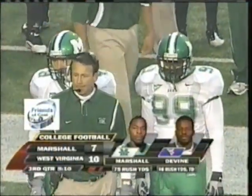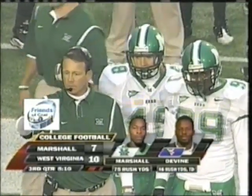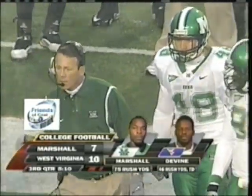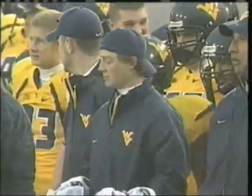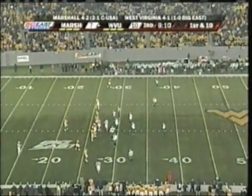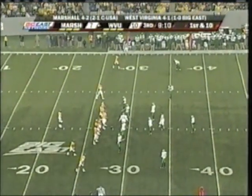Welcome back to Morgantown. It's 10-7 West Virginia leads. We talked about Marshall and Devine at the start, and Noel starting to pick it up a little bit here in the second half. Well, it's kind of like watching a couple heavyweight boxers going at it, trading blow for blow. Marshall had the impressive first half, and Noel Devine, not to be outdone, comes out with a touchdown in the second. So the Mountaineers will start with the football on their own 28-yard line.